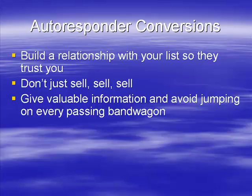But if you're constantly providing them with useful information, and you're not jumping on every bandwagon and promoting everything that comes past, then they're going to understand that you're not there to basically rip the money out of their pockets. They know that you're someone they can trust and someone who has their best interests at heart. And that's what you want to do.